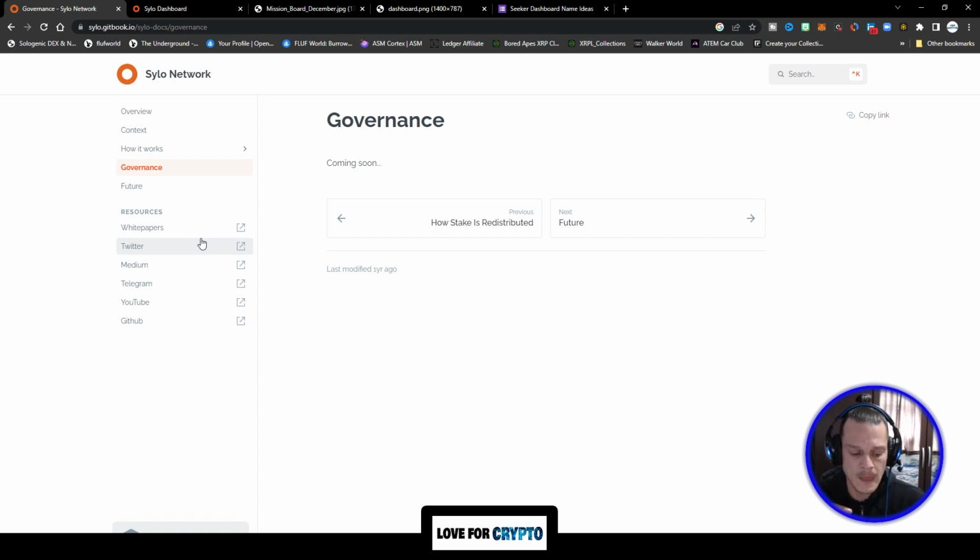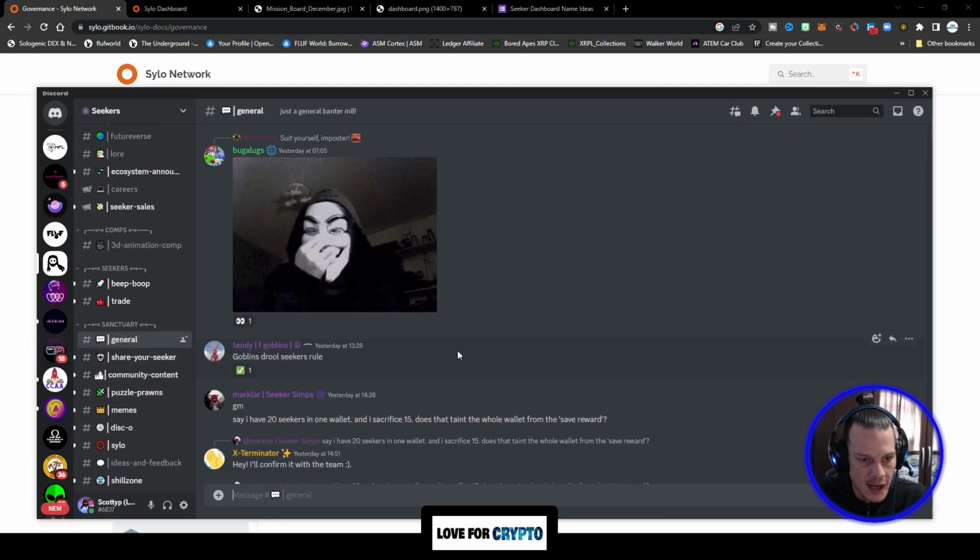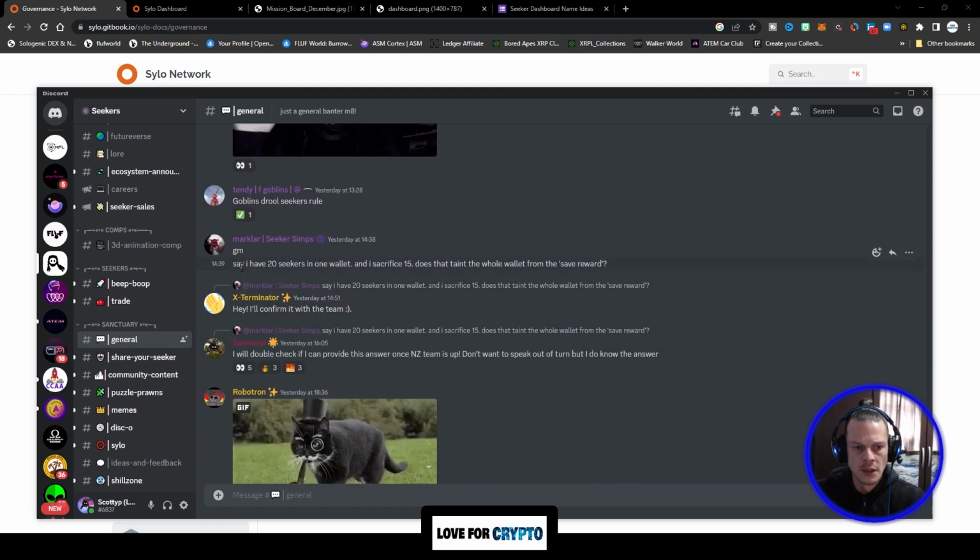So, I feel like a little bit more information is going to come out in the next few weeks regarding what we'll actually get for loyalty. Inside the Seekers Discord, in general chat, they have been asked: say I have 20 Seekers in one wallet, and I sacrifice 15. Does that taint the whole wallet from the loyalty rewards? So if he has 20 and gives 15 away, does he still get the loyalty rewards, the potential Sylo or whatever that reward is, on the remaining 5? Or is that wallet now tainted because he sacrificed 15? Now, they did it all from one wallet, so you didn't have to move them across multiple wallets. If that person has to move 5 to a different wallet, it kind of defeats the object.